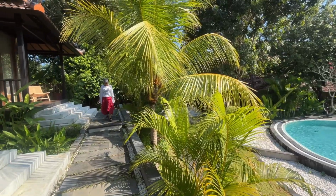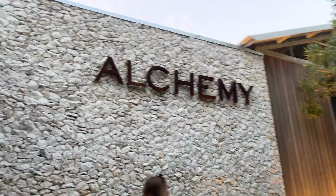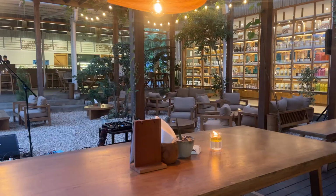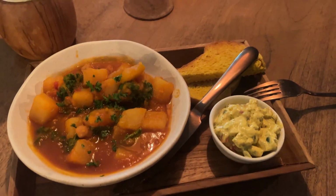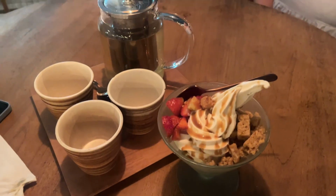After the long drive, we got to just relax outside. We even went to the pool. It was just so nice. And then for dinner, we went to this place called Alchemy. It's a vegan restaurant, and they have such a gorgeous space. I ordered a shakshuka, and then Zoe and my mom got these protein bowls.